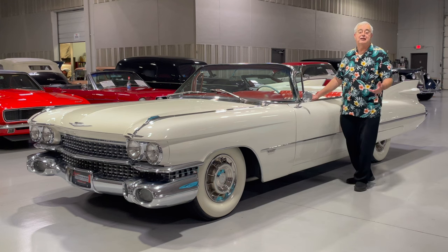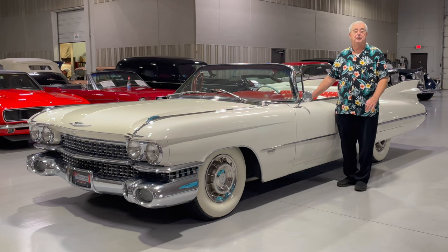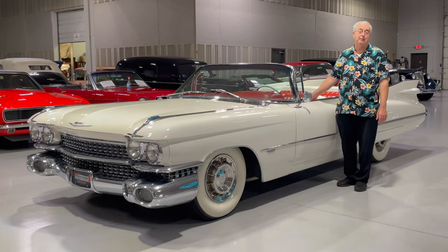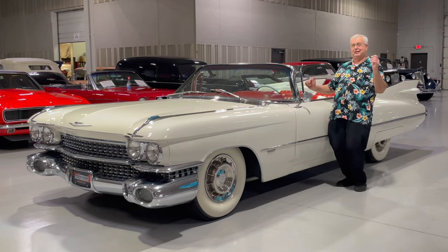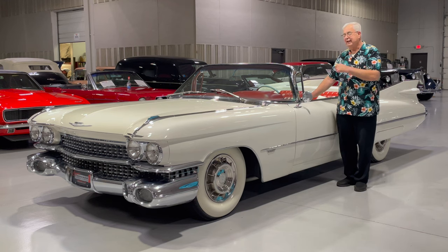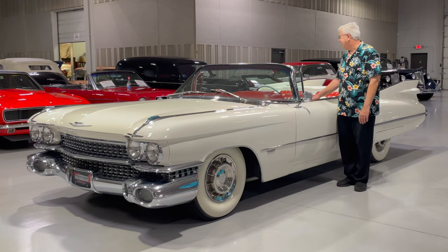Now look at this. The top is a power top, of course, and it's got both boots. When someone says, what do you mean both boots? Well, they have a cloth or vinyl boot for just normal use, and they have what they call the parade boot, which is a fiberglass thing, because a lot of these cars were used in parades. People would want to set the king and queen or the princesses or whatever on the back of your car, and without that hard boot, you can do some damage perhaps to the convertible top. With that hard boot, you avoid all those problems. And there you go, not such a thing to worry about.